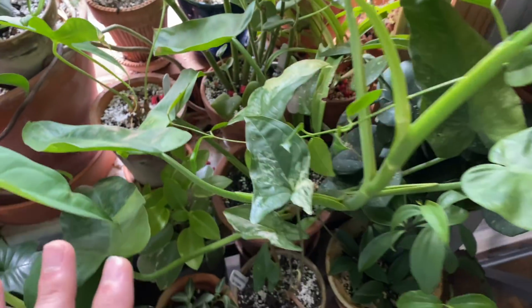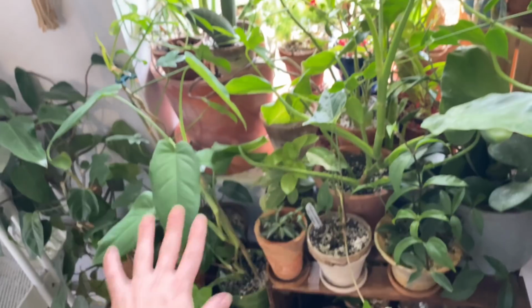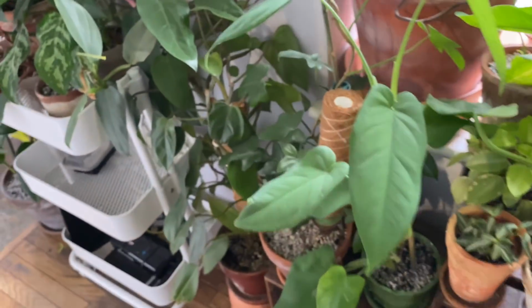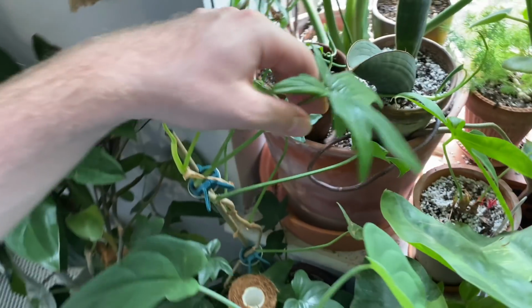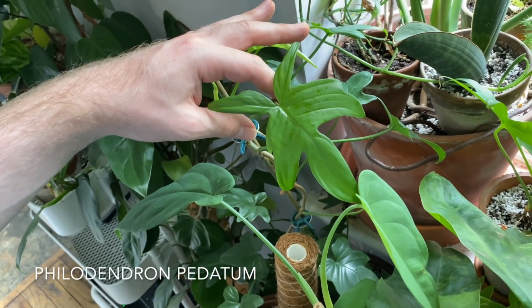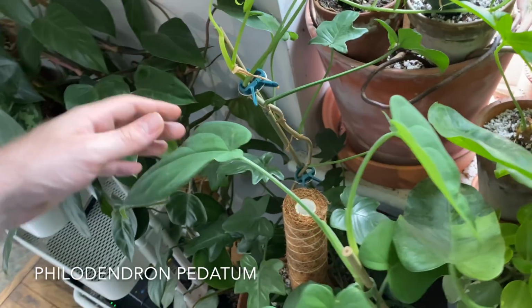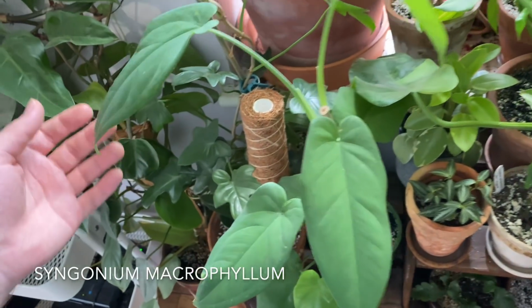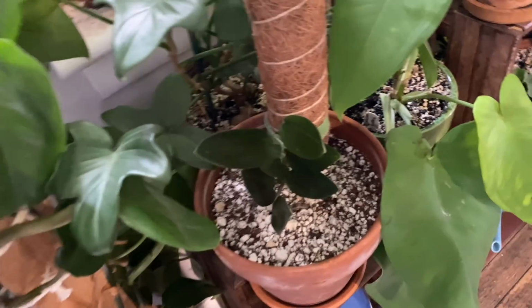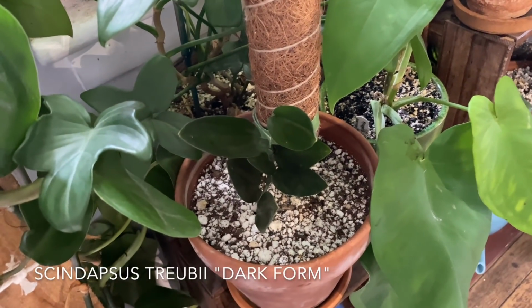Okay, so let's get out of the windowsill because, as you can tell, it's really hard to film inside these messes. Everything just goes blurry, and it's really just not my cup of tea. Okay, so over here inside the front of the display is a Philodendron pedatum. And then there is the Syngonium macrophyllum. And then down here, there is a Syndapsus treubii, dark form.